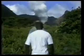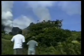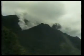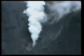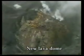In July 1995, clouds of steam in the crater signal the start of the eruption. In a tropical island, high rainfall soaks the inside of the volcano with water. The water boils, and jets of steam rush out of the ground. Sometimes the heated steam explodes in the crater. The magma reached the surface inside the crater in November 1995.